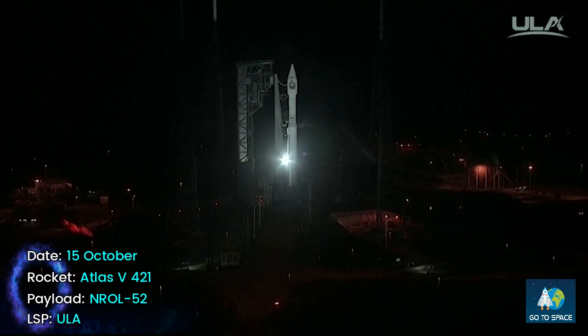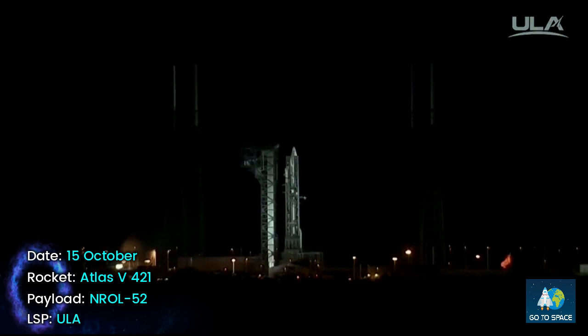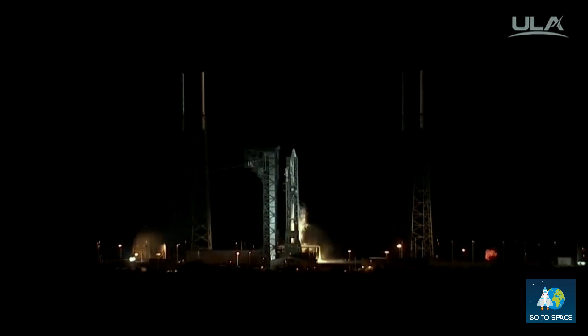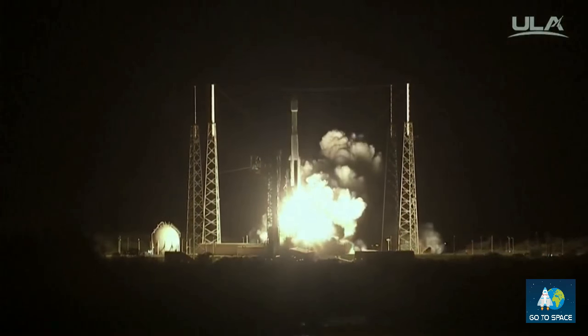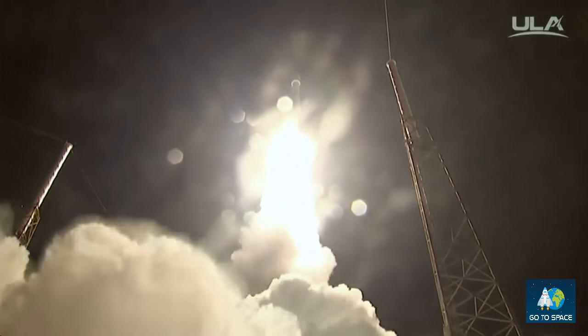Nine, eight, seven, six, five, four, three, two. Have ignition and liftoff. Liftoff of the United Launch Alliance Atlas V rocket carrying the NRL-52 mission for the National Reconnaissance Office.